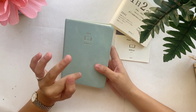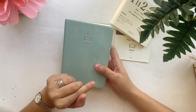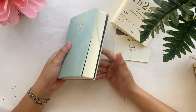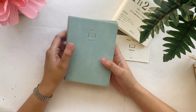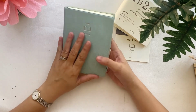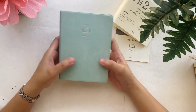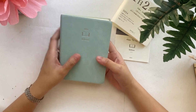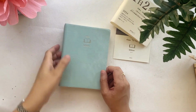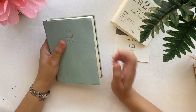So there are only two colorways for this journal. I wanted to get the brown or the camel, but that one really sold out so fast. Surprisingly, the blue one is also not that bad. I mean, I would really prefer neutral colors for my journal, but this one is on the pastel side, a lighter color of blue, so it kind of feels fun or light, if you know what I mean. Okay, so this is an A6 size.